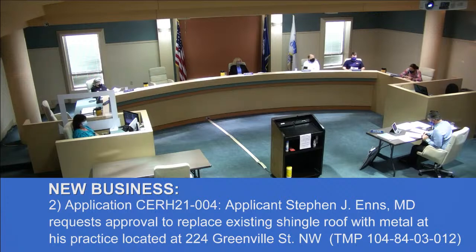Madam Chair, I make a motion that we accept certificate application H21004 as submitted. Second. Discussion. Seems like a very appropriate roof for this building within the guidelines. Any other comments? Ready to vote? All in favor? Passes unanimously. Thank you, sir. Mr. Secretary, the next application, please.